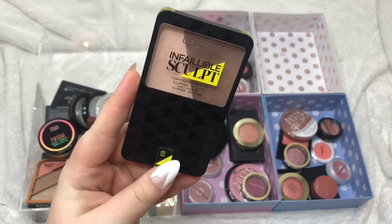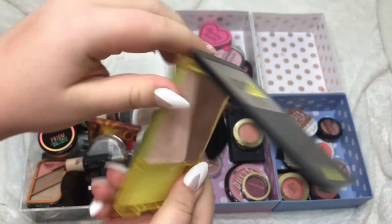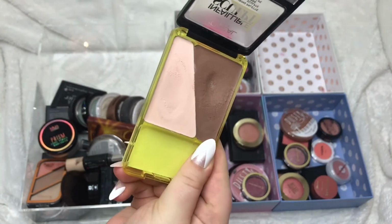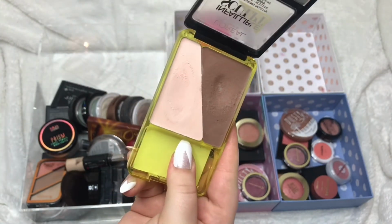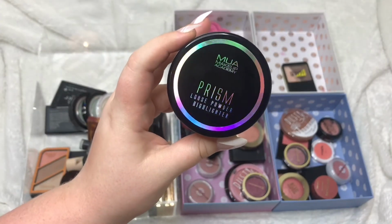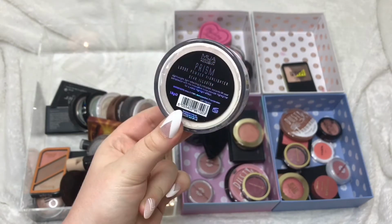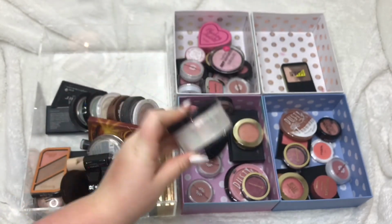I have the L'Oreal Infallible Sculpt Contouring Palette in Light. I used to like this, but to be honest, I don't really use cream contouring anymore, and there is enough in there for someone to see if they like it, so I'm going to pass that on. And I have the MUA Prism Loose Powder Highlighter. I haven't actually tried this out yet because I only got it recently. It's in the shade Star Illusion, and I'm going to put this in the trying pile.